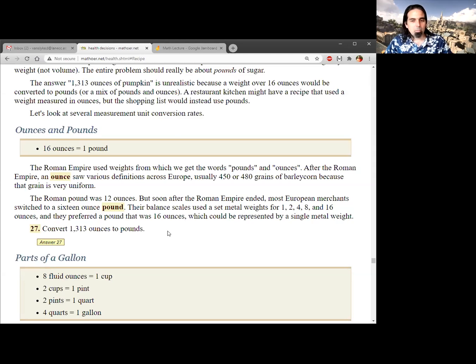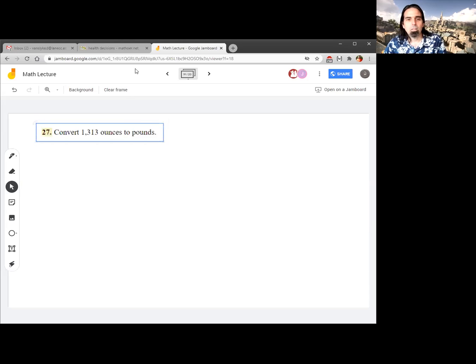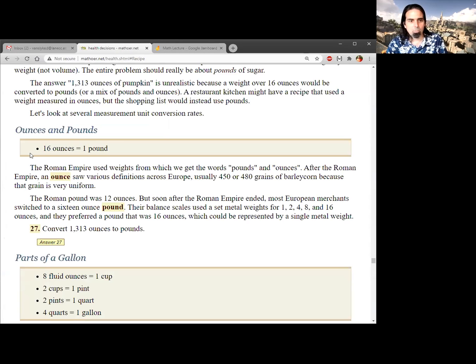So shortly after the Roman Empire ended, everyone said a 12 ounce pound was stupid. We can't do that on our scale. Let's use 16 because that's what our scales can make. So now we have 16 ounces in a pound because that's what works for balance scales. So here's a problem. Convert 1,313 ounces into a pound. And we know that 16 ounces is a pound.